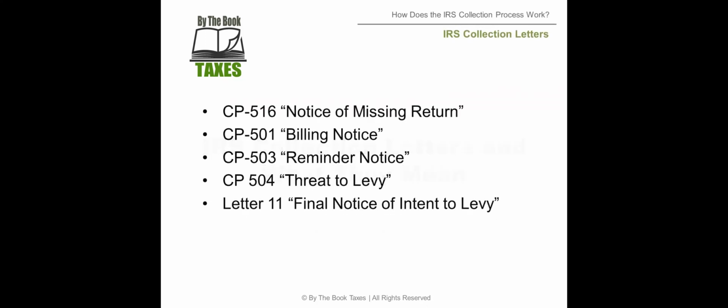I'm here today to talk to you about the IRS collection letters and what they mean. We're going to talk about 5 letters. The first is the CP 516, or the Notice of the Missing Return. The second is the CP 501, called the Billing Notice. The third is the CP 503, called the Reminder Notice. The fourth is the CP 504, called the Threat to Levy. And the last is the Letter 11, Final Notice of Intent to Levy.